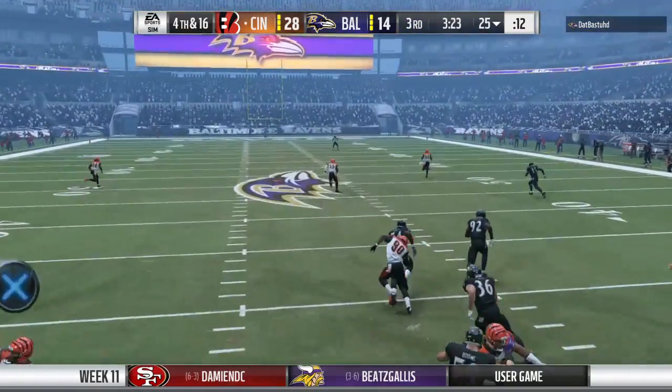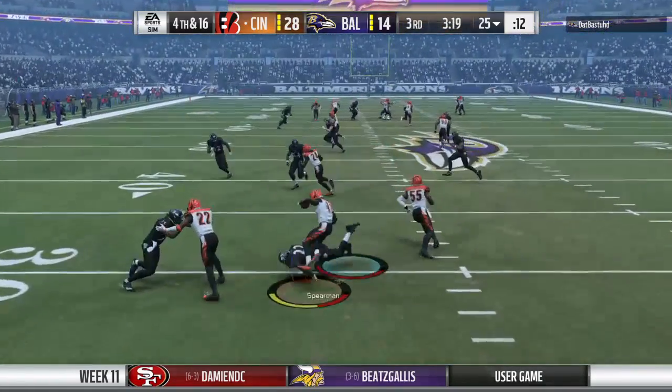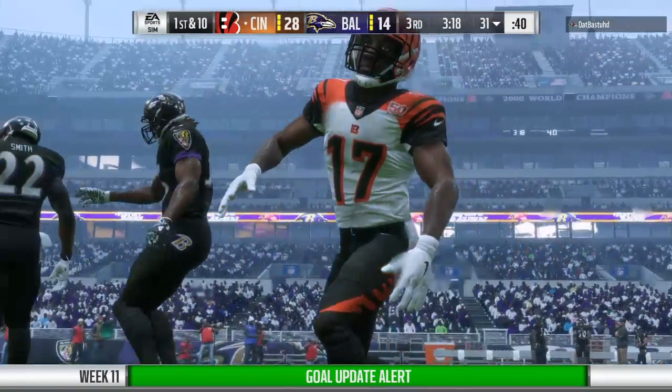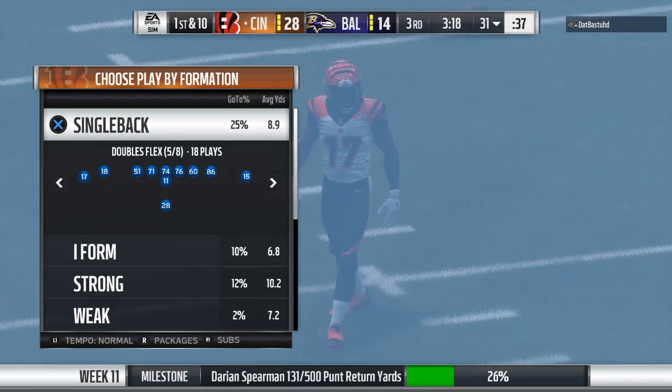On is the punt team now as this one's sent away. This is taken at the 23. That'll be a 50-yard punt with 8 on the return. And possession will switch hands, 1st and 10.